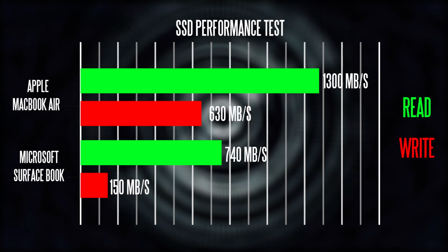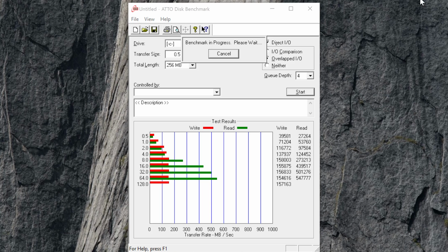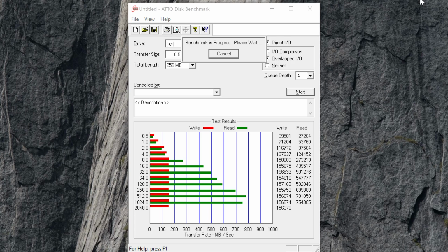Now I've tried a whole bunch of different benchmarks. I've done some manual sequential read and write performance tests and I'm pretty much getting all the same results. If you do get the 256 gigabyte version or larger, you do get faster performance. Generally speaking, most people that own those models are getting at least twice of what I'm getting, but you're still going to have a concern with the write performance of getting under 300 megabytes per second, where in reality it should be getting over 630.